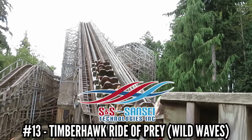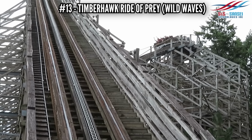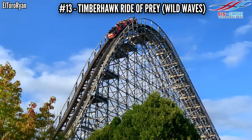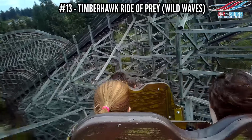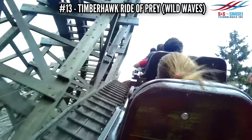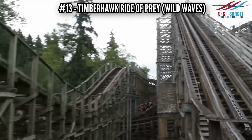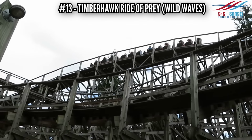Number 13. S&S, Timberhawk Ride of Prey at Wild Waves. S&S doesn't make a lot of bad coasters. You may not like the free spins. Hellcat can be very rough when it's not freshly retracked. All of their coasters were built in the 21st century, so I'll go with one of the most boring wooden coasters I've ever ridden. 75 feet tall, 2,600 feet of track, and pretty smooth, albeit forceless. It almost seems impossibly forceless, like they tried as hard as they could to avoid any force whatsoever.